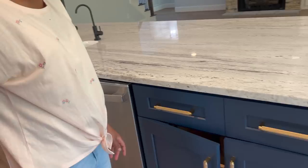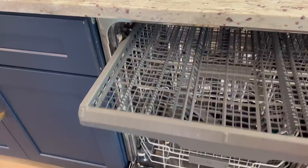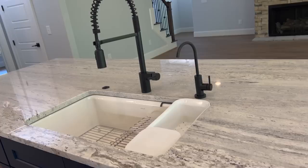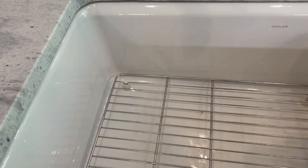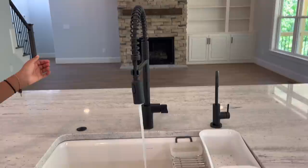We have our dishwasher. We did the GE Profile dishwasher. And one thing I do like about it is it has a third rack on there. So that's exciting. And coming over here, we have our sink. And I love it. So this sink is actually dirty, it needs to be washed. But I bought it from Home Depot. So it came with all these little pieces. This is supposed to be a cutting board. It's so small. But it came with all our pieces. And our faucet that we also got from Home Depot is actually touchless.